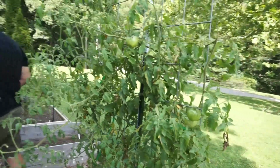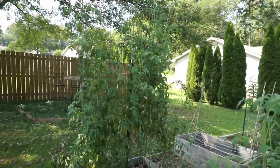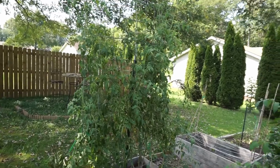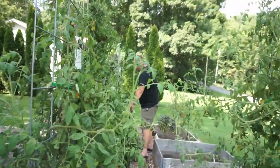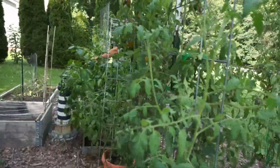So since it is still producing fruit, I know it has some yellow and brown leaves, but I'm not too worried about that since we are at the end of the season. I'm just not ready to shut it down just yet.